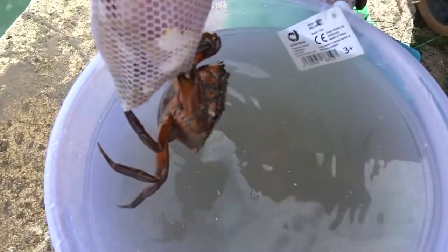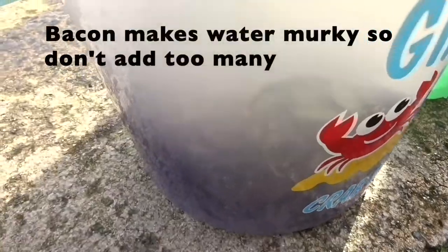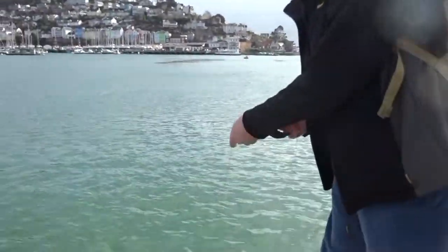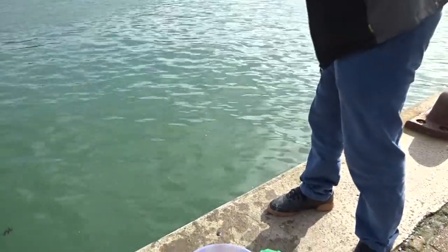The bodies look quite red. Yeah. There's loads, but the water's murky. It's easy to see two sides now. There might be some more crabs on now. Quite a nice warm day, even though it's still winter.